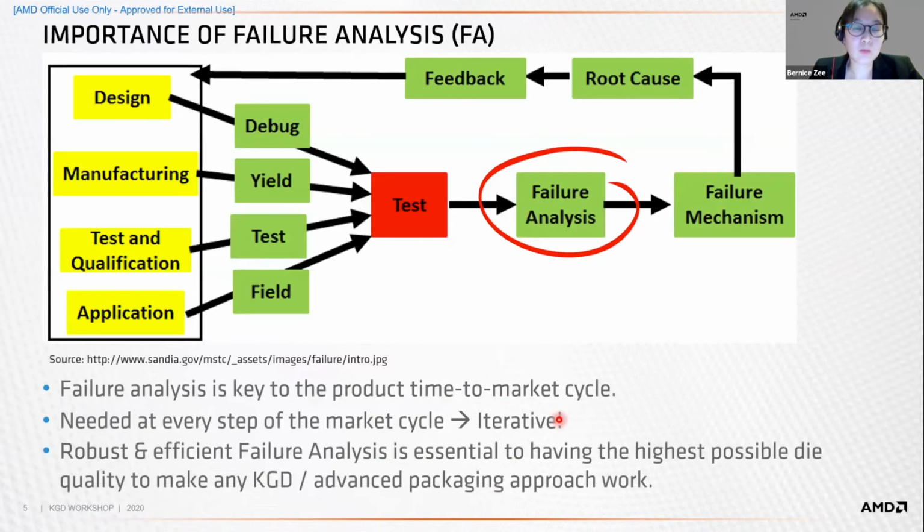So where does FA fall into this picture of all these new packaging technologies that are being developed? A very key thing, if you see in this diagram, is that whether you're talking about designing new dies, new packages, manufacturing using new advanced packaging technologies, or testing them, when you sell it to a customer and there is testing and debug, you realize that as parts start to fail, customers will start to ask you, why is my part failing?